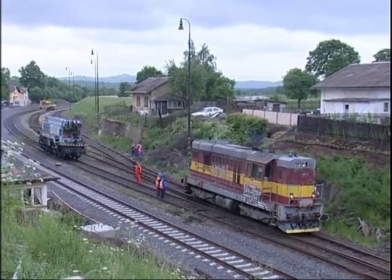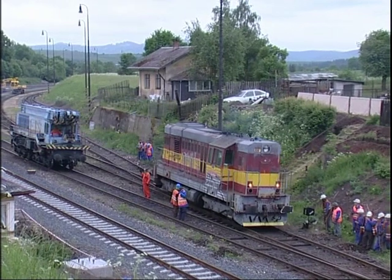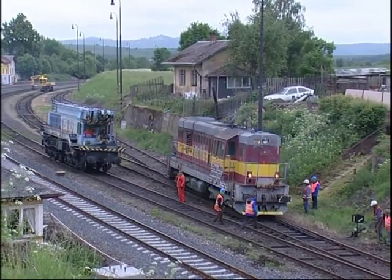Our visit coincided with track replacement work connected with the upgrading. Here, 742-410 clears the work area to allow the crane behind to begin lifting work.